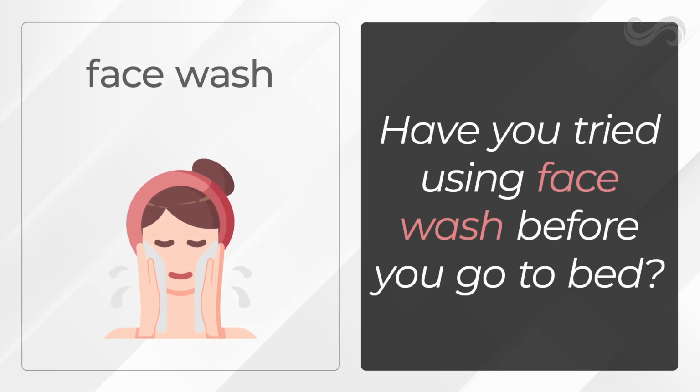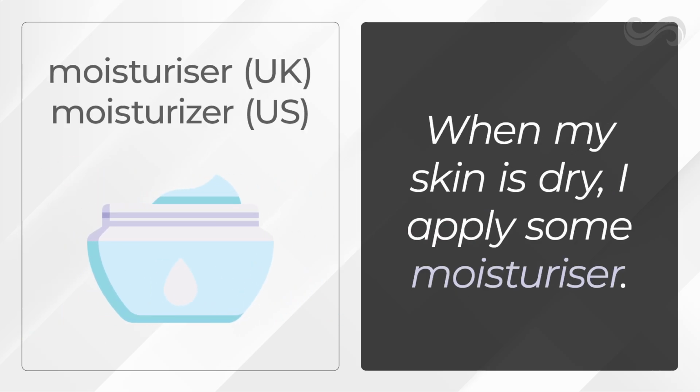Face wash. Have you tried using face wash before you go to bed? Moisturizer. When my skin is dry, I apply some moisturizer.